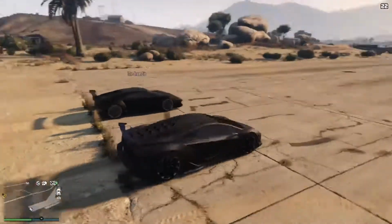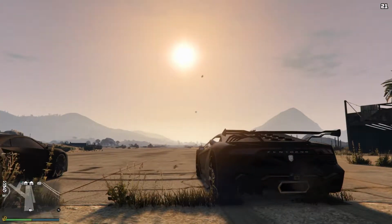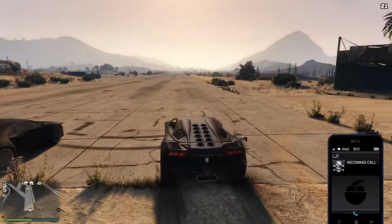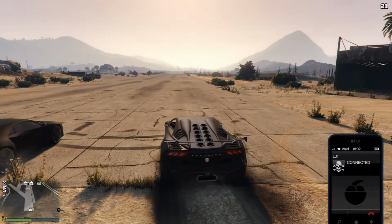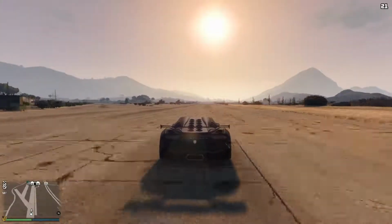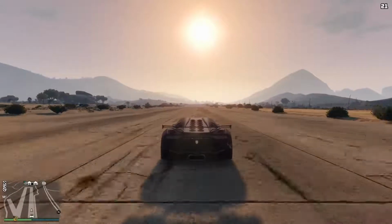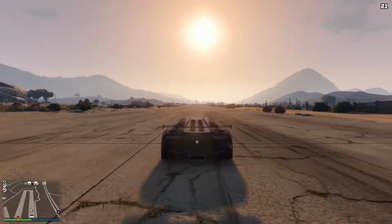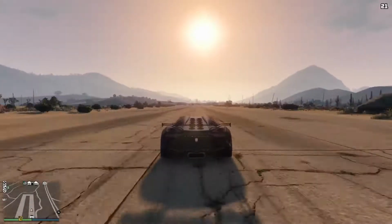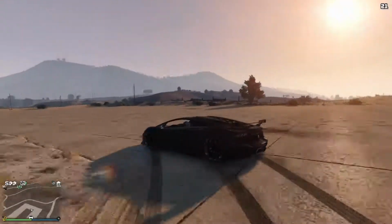Okay, well, why not put it up against another Pegassi, ladies and gentlemen? This is the Reaper, coming in at effectively $1.6 million, $1,595,000, I do believe, and the Zentorno, like I say, coming in at $725,000. The Reaper is considerably more expensive than the Zentorno, and yet the Reaper is absolutely miles behind the Zentorno, as you can see on the mini-map in the bottom left-hand corner there.